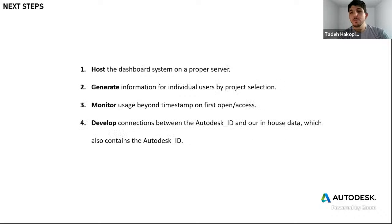So here's the next steps. Basically, you can see that we're at the baby step of just getting a web app started. And really, of course, we have to host it properly and add more information to project selection. So the hope is that, I know right now there's a bit of a private beta for usage statistics in terms of the BIM 360 API. And we're hoping that eventually it becomes public and we can use more of that info to monitor and check usage statistics.